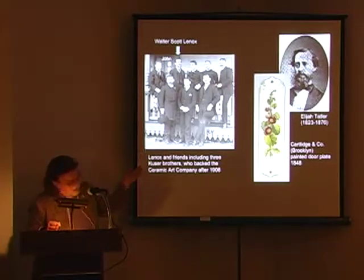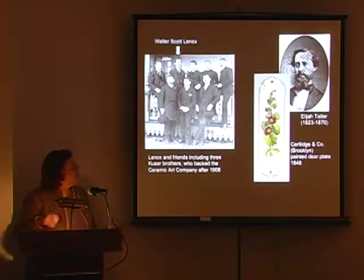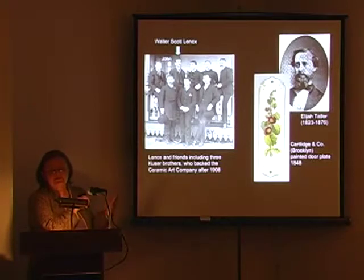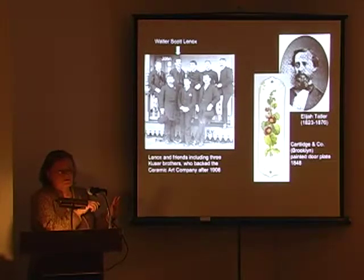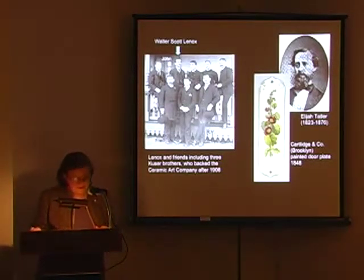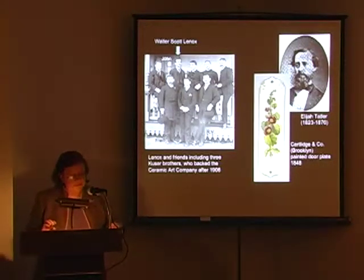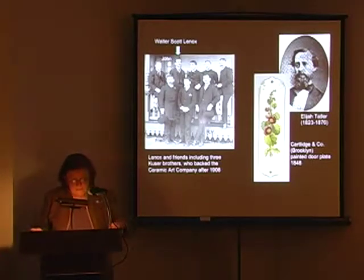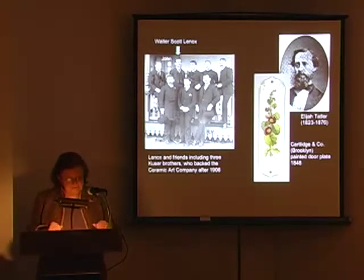So this is the sort of small stuff they were doing, and Lennox wasn't a stupid boy. He learned how to paint, and he also made friends with his age peers in town who were the richest. These three men, especially R.V., Fred, and John Kuser, whose family had the most money in town, were buddies of Walter Lennox. And when he needed money, cash infusions for his potteries, he went to his friends. So he's a very clever lad.